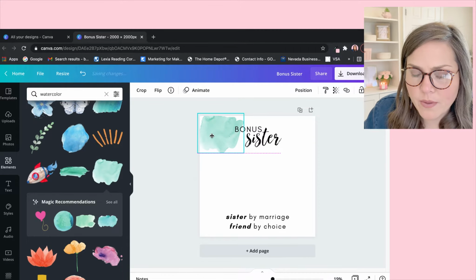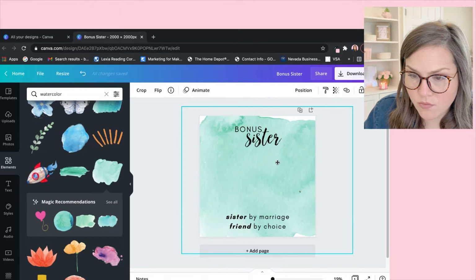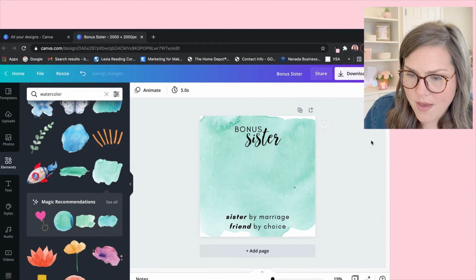I just like this teal the way it is. I'm going to blow this up. I want that variation around the edges. I'm going to make it back a little bit smaller so I have a little bit more edging. Okay, I'm happy with that.